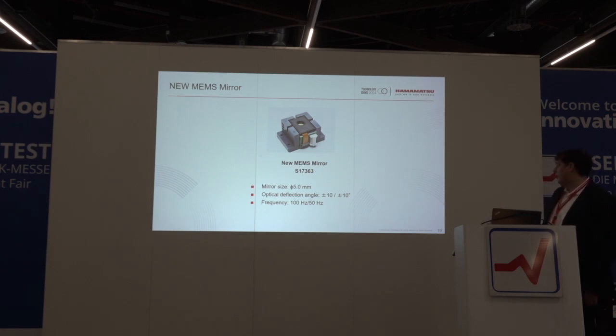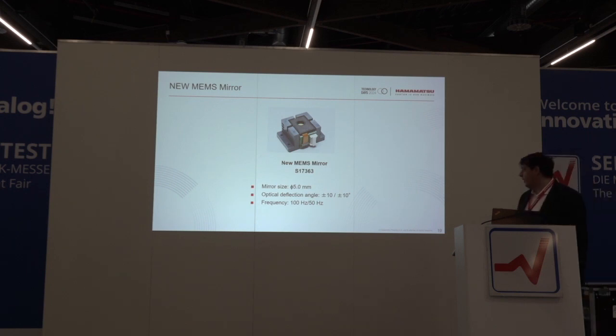The optical deflection angle is around 10 degrees, with a frequency that arrives at 100 Hertz. So very good performance for this type of application. And this is native for 2 axes, so the advantage is that in one compact solution, you can directly cover 2 axes.